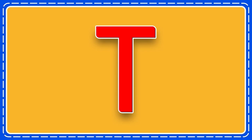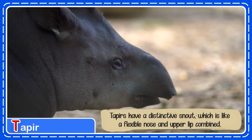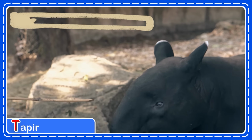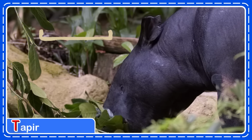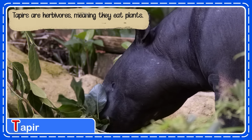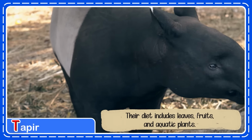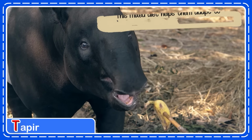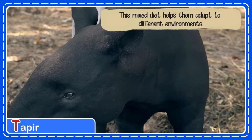The letter T. T for tapir. Tapirs have a distinctive snout, which is like a flexible nose and upper lip combined. They use this unique snout to grab and eat food. Tapirs are herbivores, meaning they eat plants. Their diet includes leaves, fruits, and aquatic plants. This mixed diet helps them adapt to different environments.